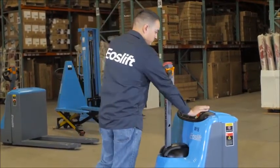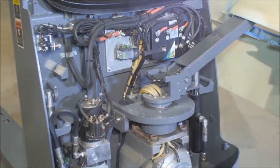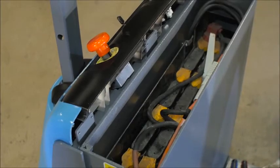The EOSlift brand delivers productivity and value with additional features like regenerative braking, cold storage capabilities to 50 degrees below zero, and a battery compartment properly sized to fit most major battery brands.